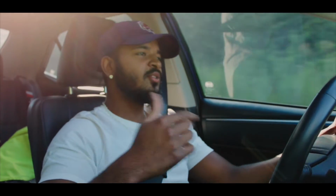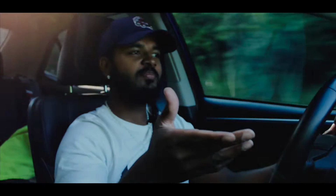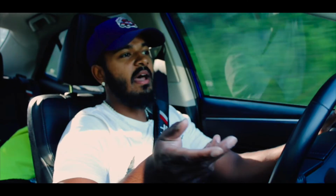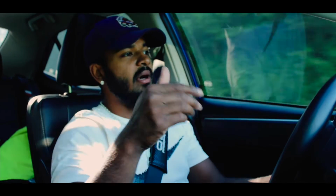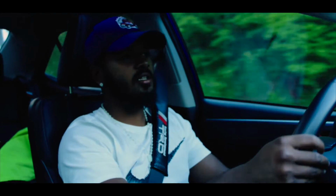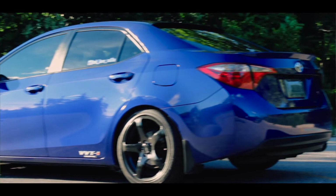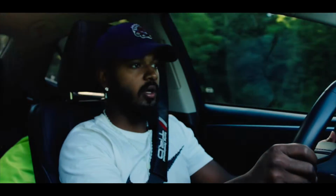This right here is a 2014 Toyota Corolla S package. So that's a sports package for those of you that don't know. From what I am aware, the sports package comes with a lot stiffer suspension as well. But that doesn't really matter because this one is lowered on lowering springs, and it's just a lot lower than a stock Corolla would be. And the suspension is a lot more stiff, with a lot less body roll as well.